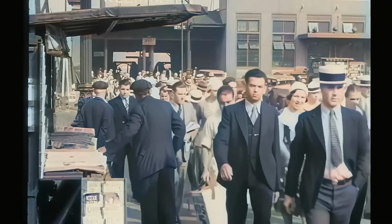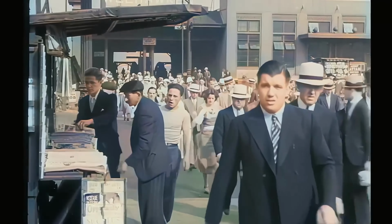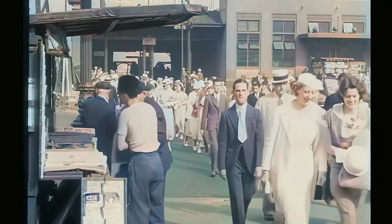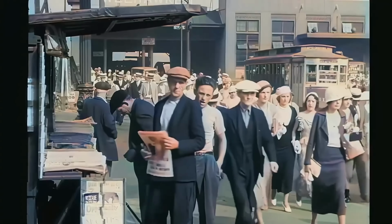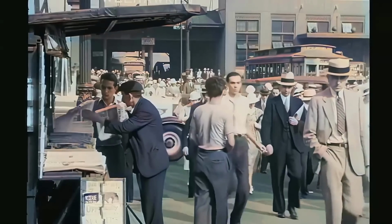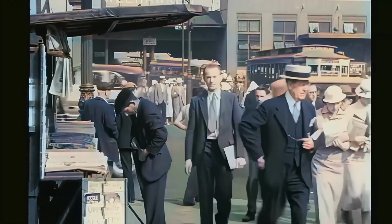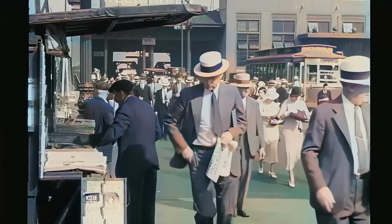We start on Manhattan's west side at 12th Avenue and 42nd Street, where the hustle and bustle of the ferry terminal comes alive. Watch as passengers board the West Shore Railroad, the New York, Ontario, and Western Railway, and the Weehawken Ferry. The streets are teeming with people, showcasing the fabulous fashion of the era. From dapper gentlemen in fedoras to ladies in elegant dresses, it's a feast for the eyes. With enhanced 60 FPS quality and added sound design, you'll feel like you're right there in the heart of the Big Apple during its golden age.